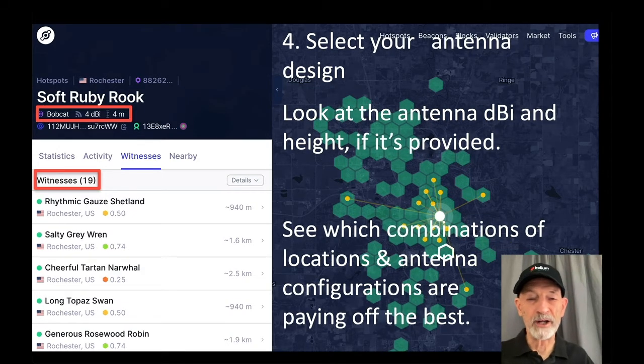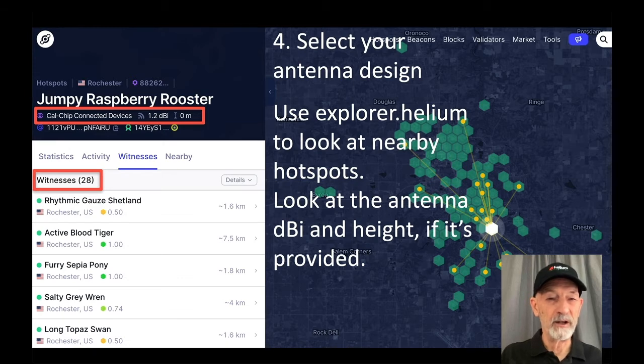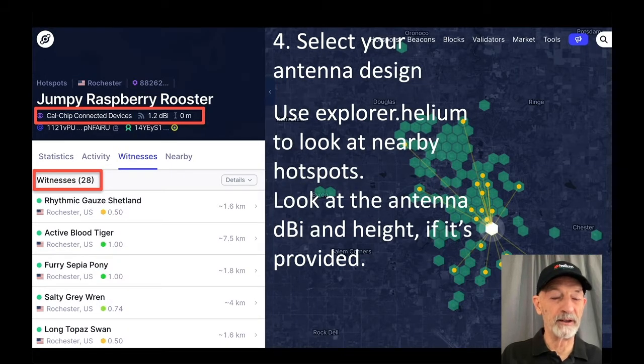And if you're looking to put a hotspot in the same general area, you should compare it with other hotspots in the area, such as, in this case, Soft Ruby Rook. Soft Ruby Rook is witnessing 19 other hotspots, and the last month they collected $177, which is not quite as good as Jumpy Raspberry Rooster, but it's not bad. And you can see their antenna configuration is a Bobcat with 4 dBi antenna and 4 meters elevation. That's not a default number, so that may be the real case. Go back and look at Jumpy Raspberry Rooster and think, either they've got a really good view of these hotspots or they've put their antenna up pretty high.